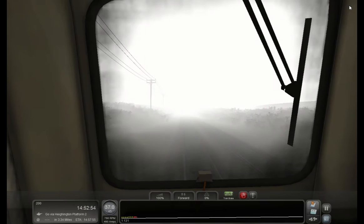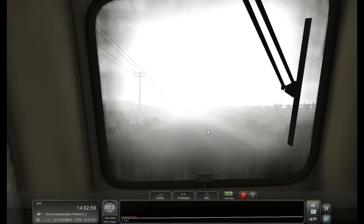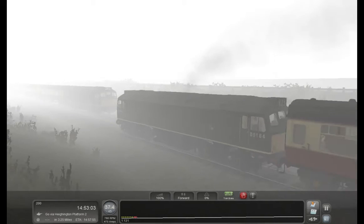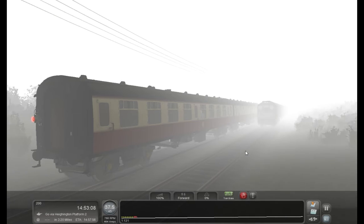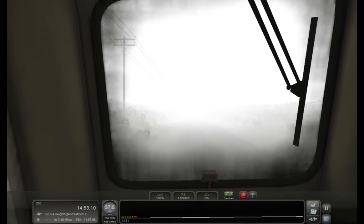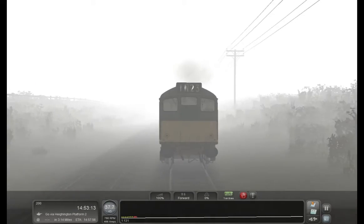You also need to bear in mind, look at that, that's foggy. It is foggy, wow. This is spectacular, straight out of nowhere. It's like a ghost train system, isn't it? Wow, whoa, sorry, I'm just distracted with this. This is brilliant, just seeing all this.